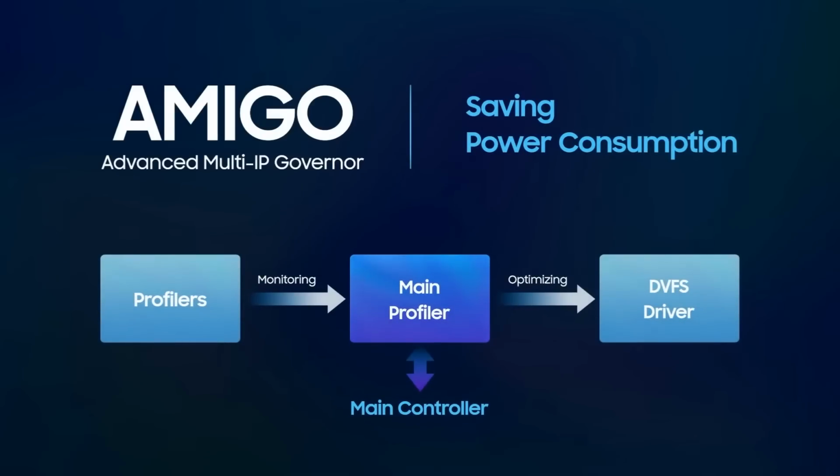Samsung are also keen to point out the use of a new governor, a new scheduler that looks at the whole of the SoC. So that would be the CPU and the GPU and the AI components. It's called the Advanced Multi-IP Governor, and Samsung say that using it will allow you to have better battery life while also maintaining peak performance.